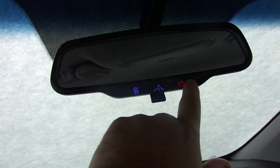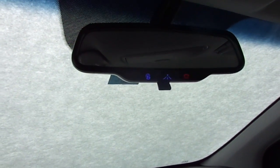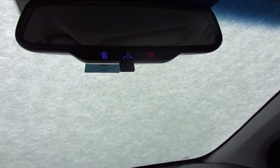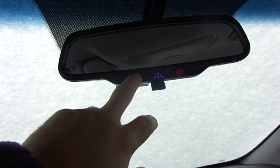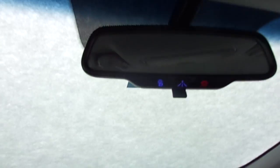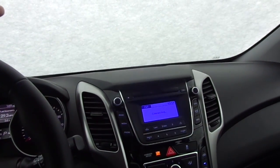So the SOS button, if I get into an accident or need a tow truck, I can press that button and boom, someone's here to haul me away. Be it a tow truck, an ambulance, or a fire truck. If I press BlueLink... Connecting to Hyundai BlueLink. Calls may be recorded and monitored for quality purposes. It's an automated system, I believe.